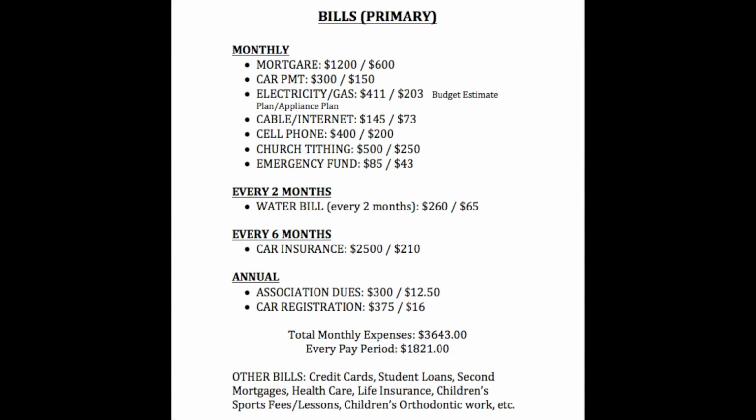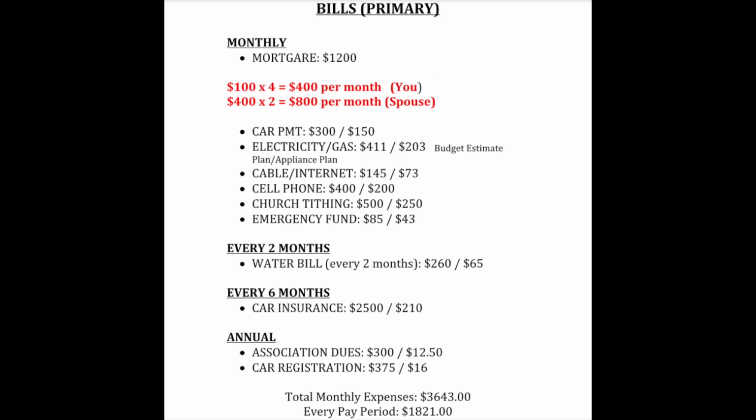And let's say that you get paid every single Friday. And let's say you're going to contribute out of your income $400 a month to go towards the mortgage payment. Now you are going to pull out $100 per month out of your paycheck to go towards the mortgage payment, which is going to equal the $400. Let's say your spouse has a higher income and he is contributing more to the mortgage payment per month. He is now going to be left with the other $800 of that mortgage payment. So he is going to pull out $400 per paycheck. He gets paid twice a month. I hope that makes sense. If you think about it, it should.